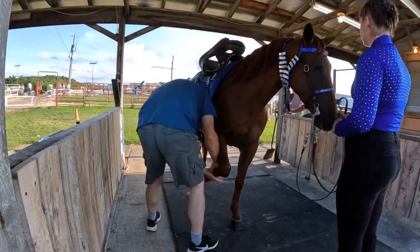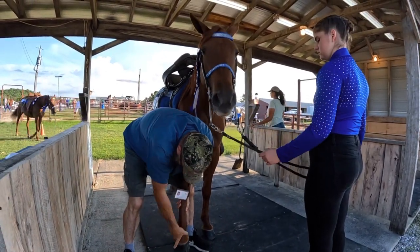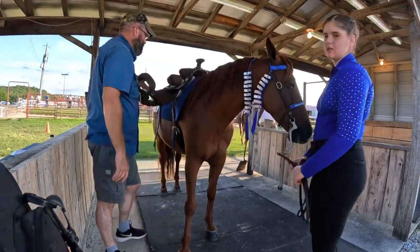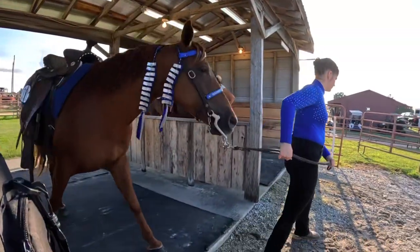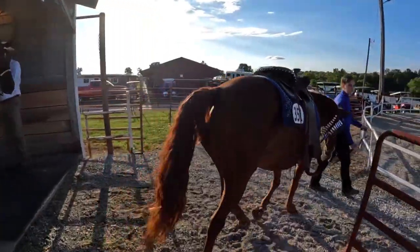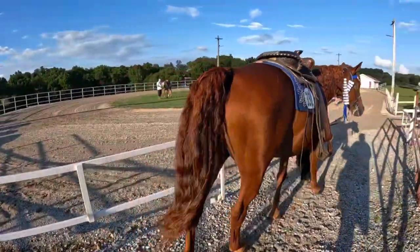Right here, you can see the inspector checking the coronary band on the horse. He's trying to make sure that chains haven't been used so that the horse isn't sore. Some trainers would use chains to make the horse sore enough that they throw the front end out further, trying to give him an advantage. Our horses, of course, pass. They're not sore at all, and they're ready to go.